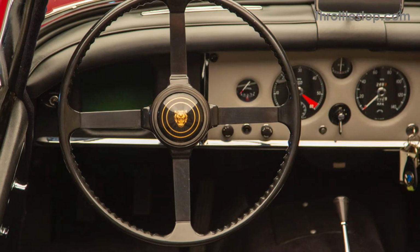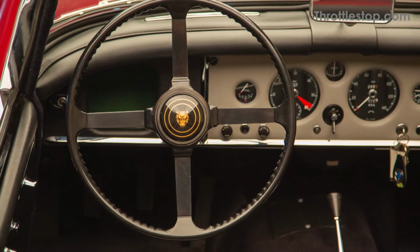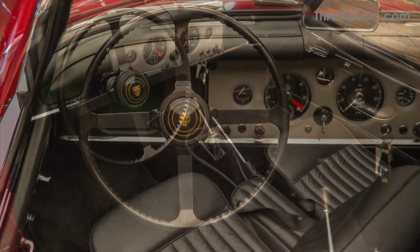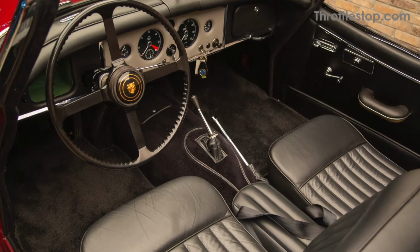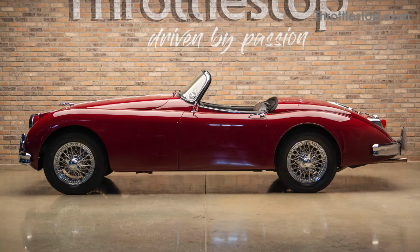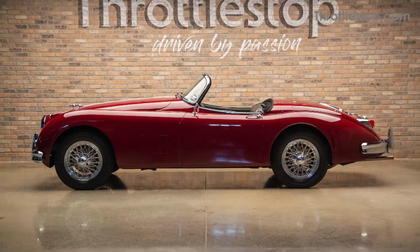The 1959 Jaguar XK150 will take you from 0 to 60 miles per hour in 7.0 seconds, reaching a top speed of 135 miles per hour. This 1959 Jaguar XK150 can be part of your collection.